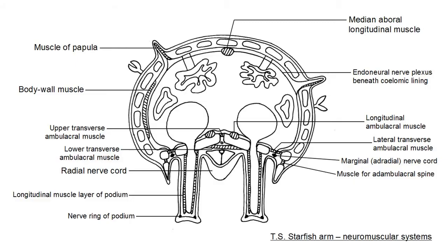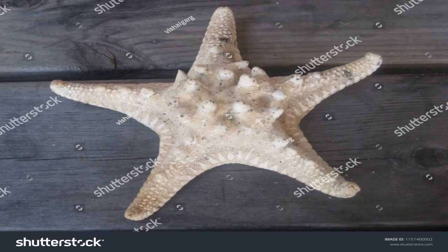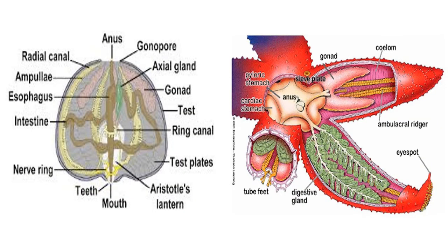The body wall consists of an outer epidermis, a middle dermis and an inner lining of a peritoneum. Exoskeleton consists of closely fitted plates forming a shell. This is usually called a theca or a test. The coelom is spacious and occupied by the digestive and reproductive systems.